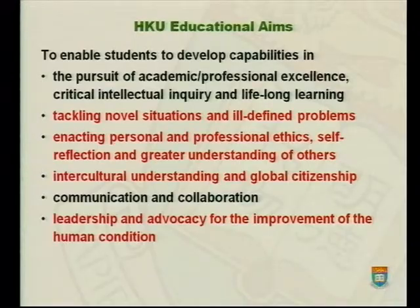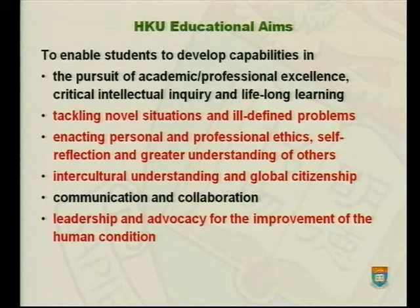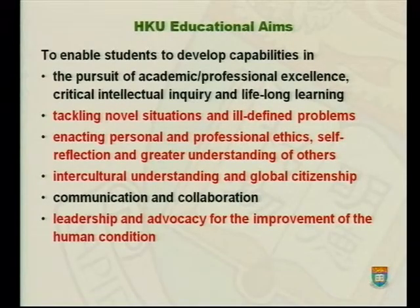And I've highlighted in red the aims which I feel were crucial to global citizenship. Tackling novel situations and ill-defined problems. Meaning, in other words, because the world is changing so fast, we are constantly confronted by situations where it's not just unfamiliar, it's situations that you've never even dreamt of. And also problems which are not even defined. When this came up, it was very interesting that colleagues were saying, what do you mean ill-defined problems? You just solve problems. This is our job, to get students to solve problems. What do you mean ill-defined? So we had a very lengthy discussion of what we mean by that. The problems are not always well-defined.